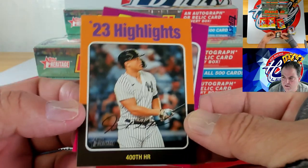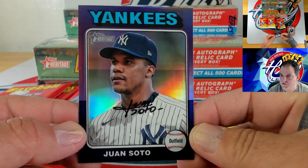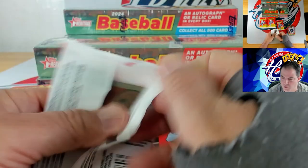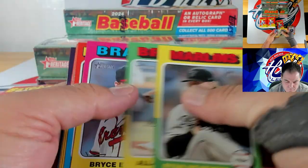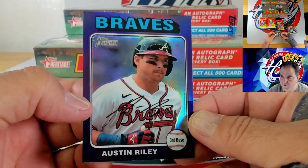That's going to be a low-numbered short print for the Yankees of Giancarlo Stanton. A nice Juan Soto. We'll go ahead and sleeve and top-load Soto, too, for you. I think those will hold some value in the future, being it's like his first chrome card in a Yankees outfit. Austin Riley for the Braves.